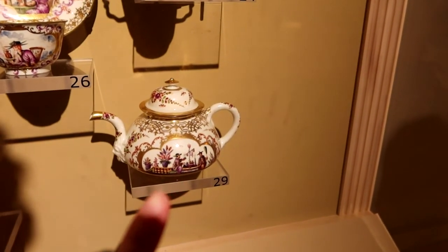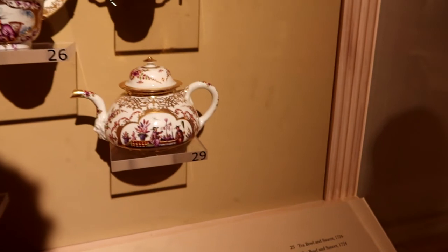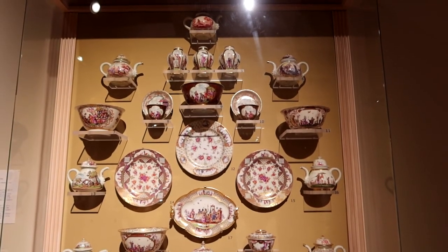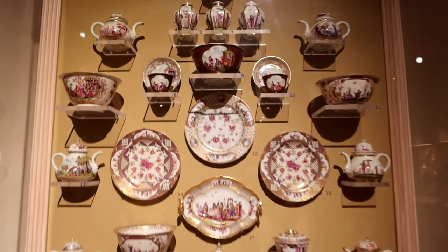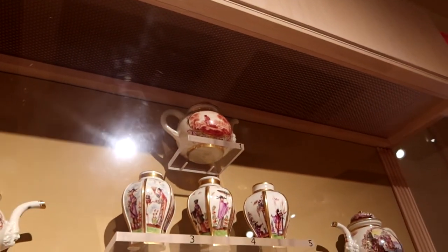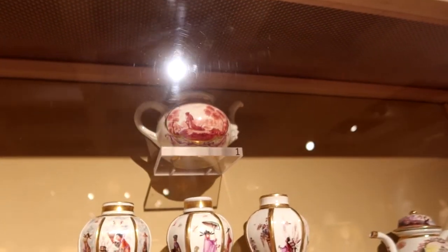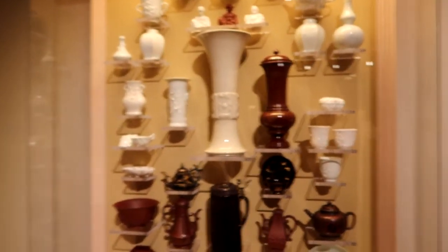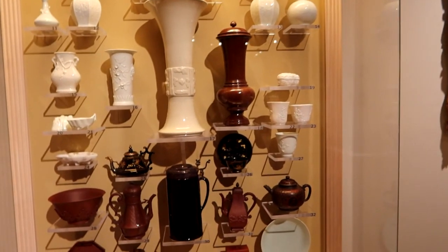Number 29 is a cute little teapot. That's a nice little shape. Number one is also a cute little teapot. Another nice little shape. I like it. These are interesting. More teapots. There's a ton of teapots in here.